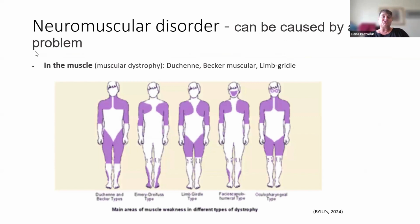So in terms of neuromuscular disorders generally, there are about 4 problems that you can group this big range of conditions into. The first one is an actual problem with the muscle. So that is all your muscular dystrophies. I found this really interesting. I think it shows the different types of muscular dystrophies. I think the most common one we tend to see is Duchenne's, which tends to affect more males.